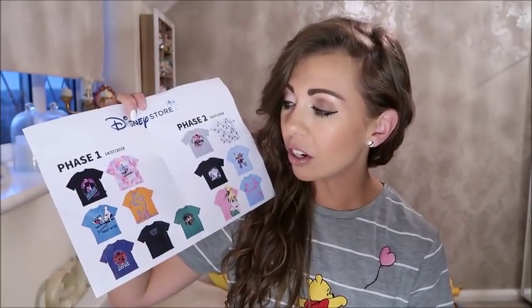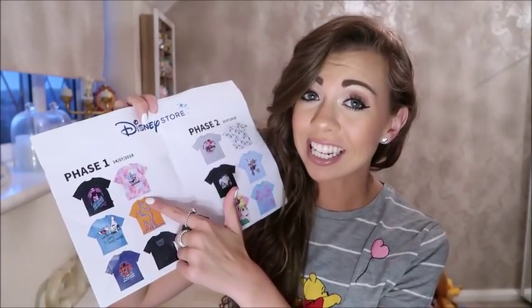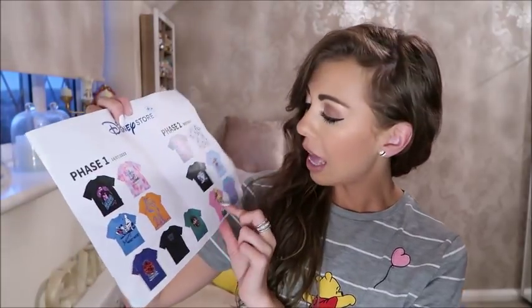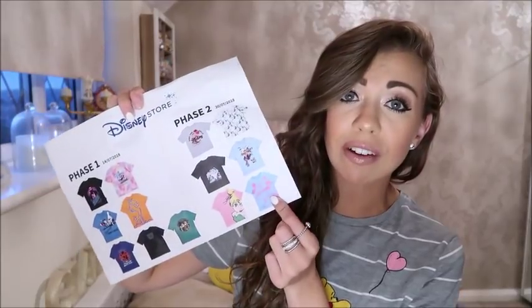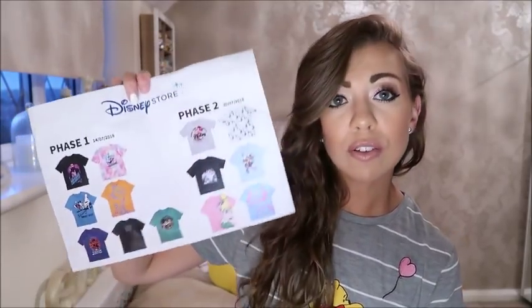My favourite one from phase one was the Aladdin one. Freaking obsessed. I've seen it in store. I'm obsessed with it. It's like that tie-dye one. And then I loved the Mickey and Minnie blue and pink version down there because they're my favourite colours. And the Tinkerbell one, the Hercules one. There's quite a few good adult tees. So let me show you which ones Disney Store sent me.